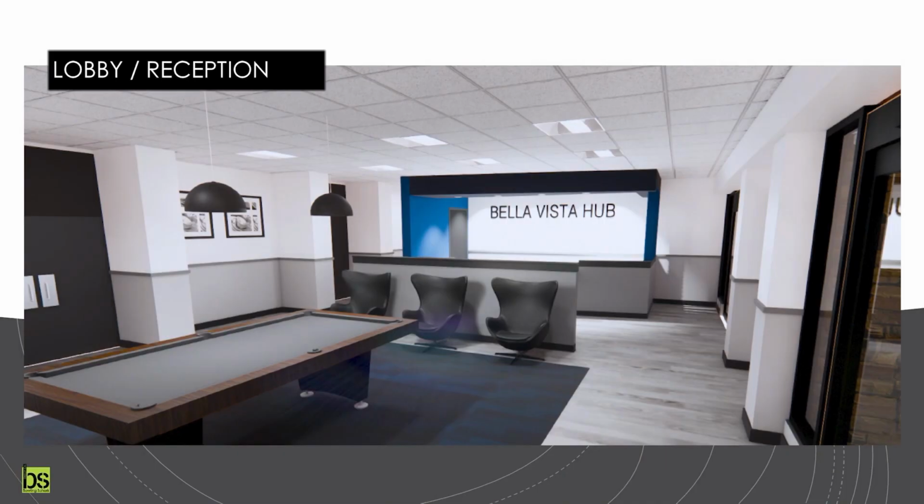And this is the entryway, so this would be the lobby reception area. That screen where it says Bella Vista Hub is where you would check in. We would have one pool table here. We're not going to have the big pool room and snooker room, but we'll have one, so people can hang out, talk and chat while they're playing pool. So that'll work out. But this will be a much better welcoming entrance to the facility.